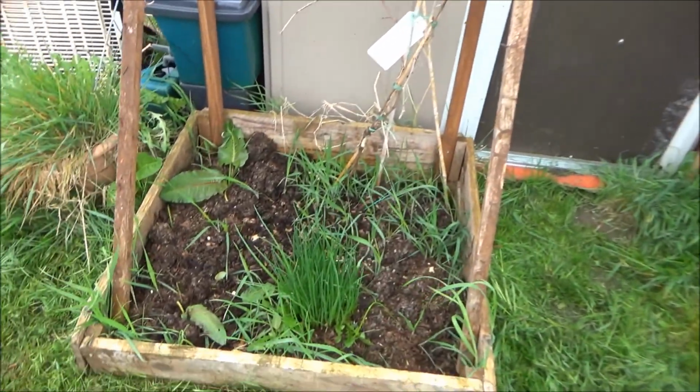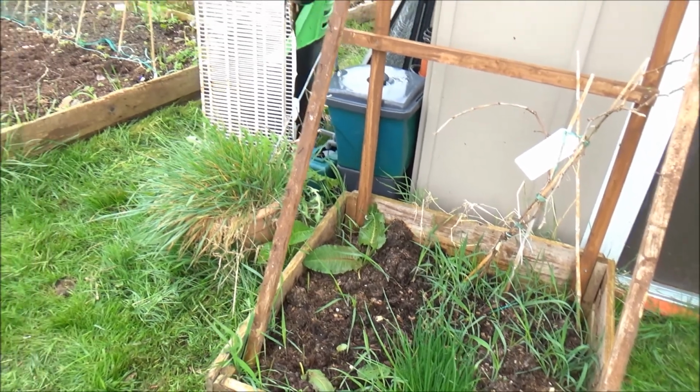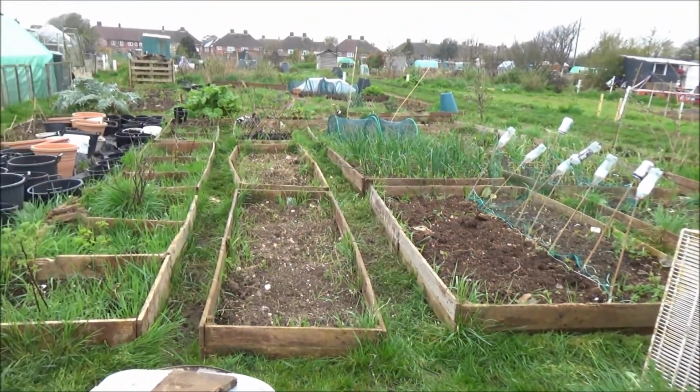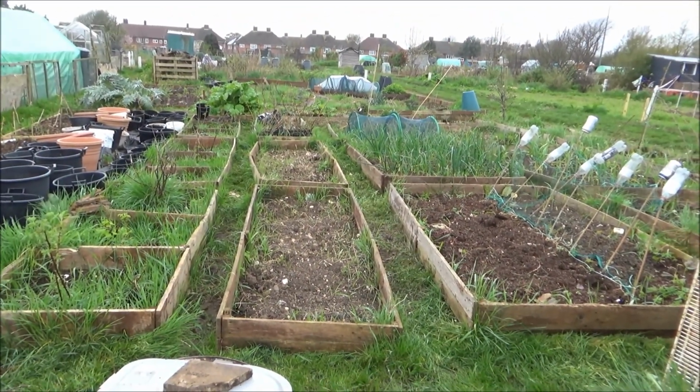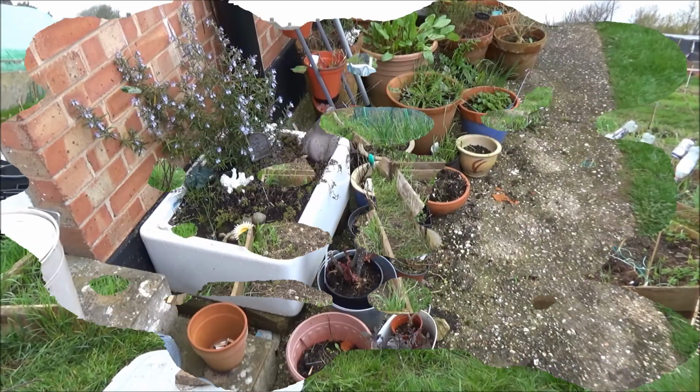And then here, chives. Although everything needs a really good lot of weeding. So let's go see what's going on at home now.